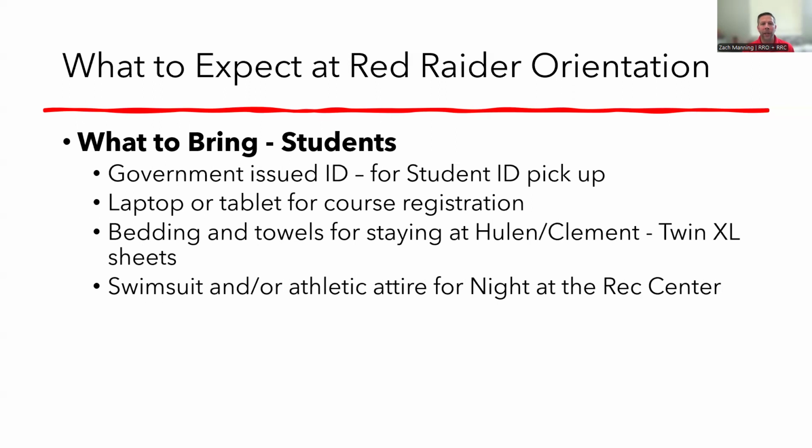Also, during orientation, we do go to the rec center. So make sure if they plan to swim or work out or do anything like that, they bring appropriate attire for that. We will be providing students with 2 t-shirts during Red Raider orientation. The first day they'll have a white shirt, and the second day they'll have a red shirt that they'll get to wear during orientation. So appropriate clothing for them too, making sure they've got comfy shoes to walk across campus. But that's what students need to bring. We also have a what to bring list on our website that they can check out prior to orientation.